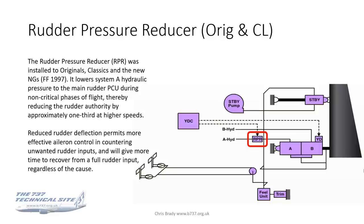So again, you're not really stabbing in the dark, but the cause is unknown. It could be many, many things. It could be the yaw damper. It could be the standby rudder PCU. It could be either PCU. It could be the dual concentric servo valve in there. Could be any one of a number of things. But in doing this, if you've got less rudder deflection, then you will have enough aileron deflection to be able to recover from a hard over. So that's why this was done.